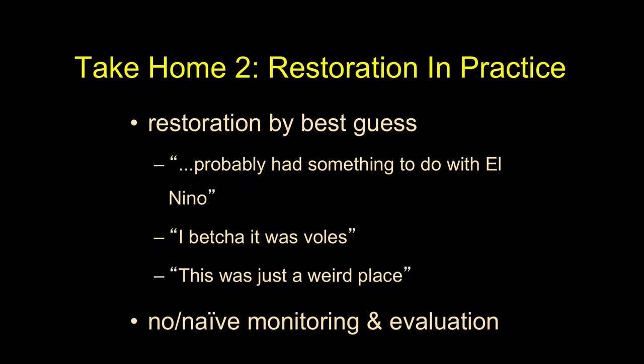If that's your level of explanation or justification or interpretation, that tells me that maybe there's not as much rigor brought to the situation as could have been. So one, oftentimes restoration is by best guess, and a lot of times we have to. We just don't have any other choice. But you need not leave it at that, right? The way we combat that is to have active, rigorous assessment. And the key with this problem is not just restoration by best guess. That's a potential problem, but it's made a problem by having no monitoring, or monitoring that is done too simplistically to tell us what's going on.